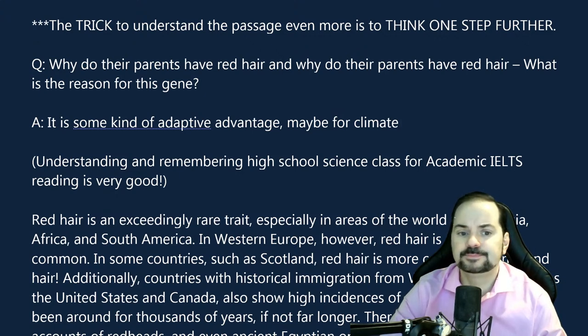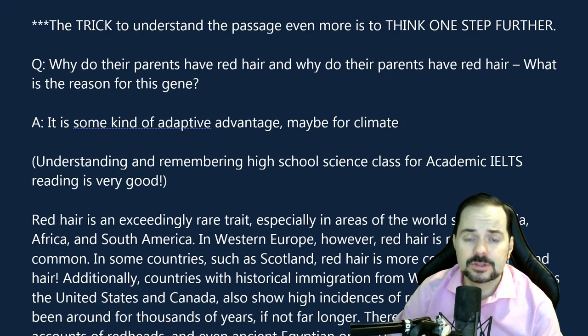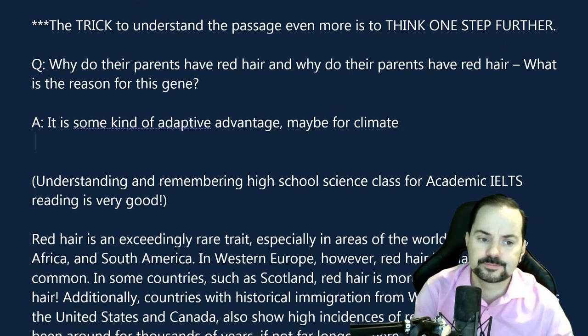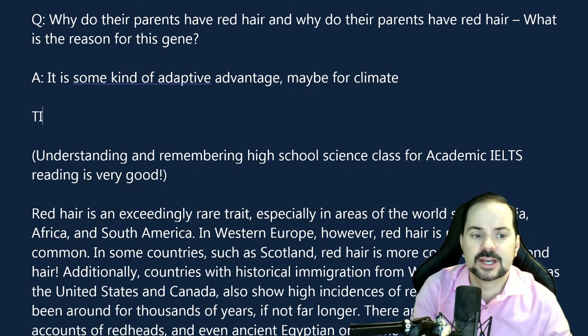Well, visualize, right? So good prediction, everyone. In the IELTS, prediction doesn't just mean you read the title and think of something really quick. It actually means using your critical thinking, right? So some people have red hair. Why do they have red hair? They get it from their parents. It's a gene, a part of their genotype, their phenotype. They inherit it. But why would they have that? Well, maybe it has something to do with climate. Visualize. When you visualize, where do you see people with red hair? Okay, this is a tip. All right, so visualize. Where do you see people with red hair?